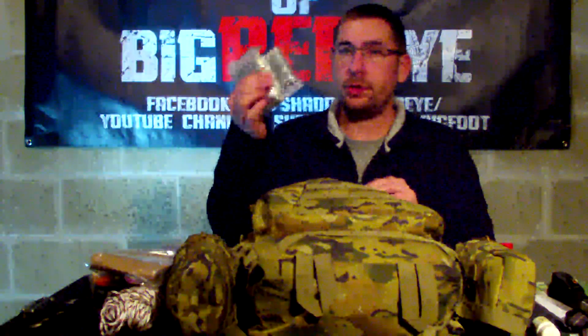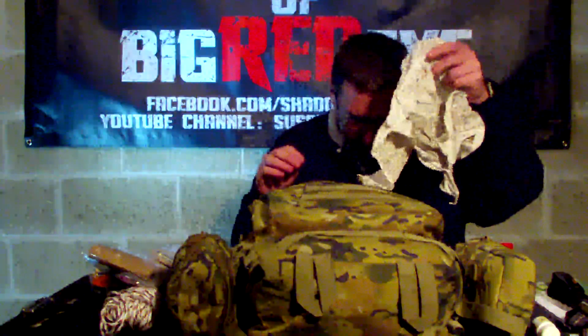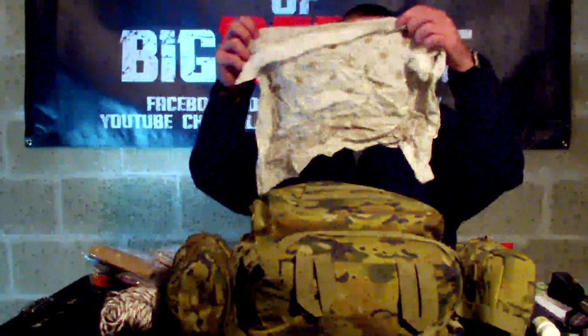Tape measure, extra batteries for your headlamp or whatever needs batteries. I have another 2 emergency survival rescue blankets, so that's 3 in total. Very important, you want to grab a bandana. I gotta wash this. But always have a bandana.